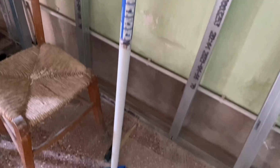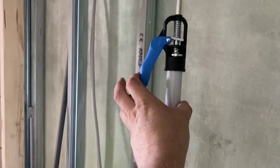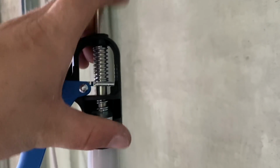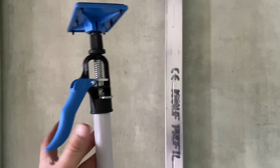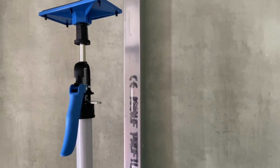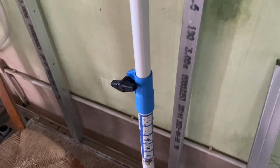I've got these very clever one-handed sort of extendy poles, and you just sort of pull them out, and then you've got a little pistol thing here. You might push it all the way in first, then you'll be able to see what I'm talking about better. So you just pump it and it holds it there, and then you have a release here and a big adjuster there.